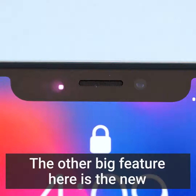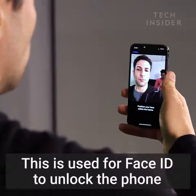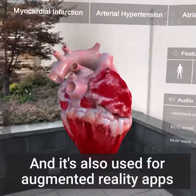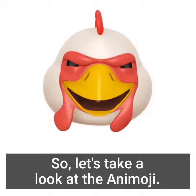The other big feature here is the new True Depth camera on the front of the phone. This is used for Face ID to unlock the phone without using a passcode or the fingerprint sensor. And it's also used for augmented reality apps and other cool features like Apple's Animoji. So let's take a look at the Animoji.